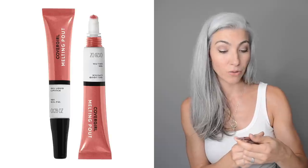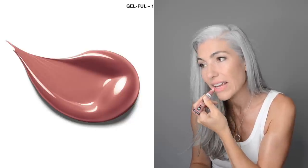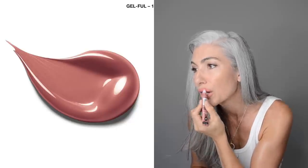So let's get into kind of the more rosier sort of shades. This is one that I wear a lot in my videos. This is CoverGirl Melting Pout Gel Liquid Lipstick, and it's in 105. And honestly, I wear this one quite a bit. Some of you tell me my lips aren't dark enough when I wear this one, but I do really like this color. So it's got kind of this pinky look to it, and it's just so pretty.